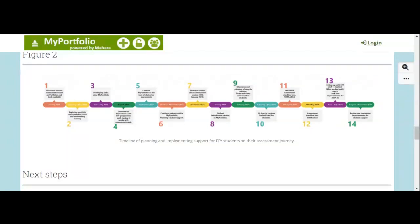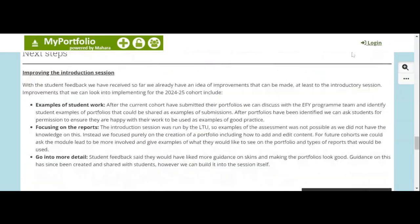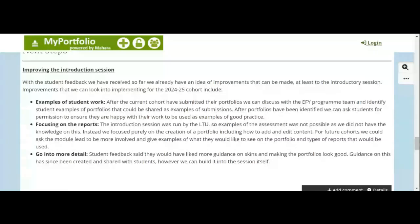And undertaking training. So all through January up until December, it was a lot of focus on learning my portfolio. And then in January, February, it was putting that forward to the students. So the next steps, it's going to be an ongoing project for us, hopefully.